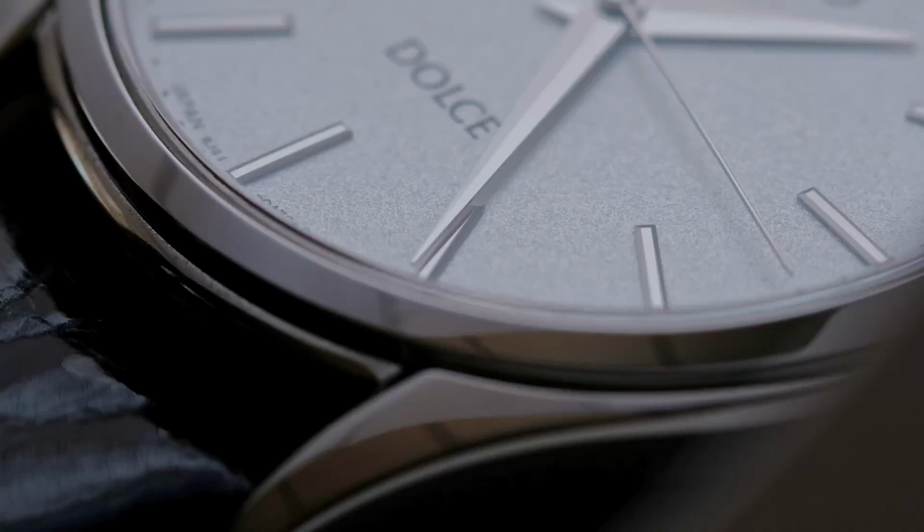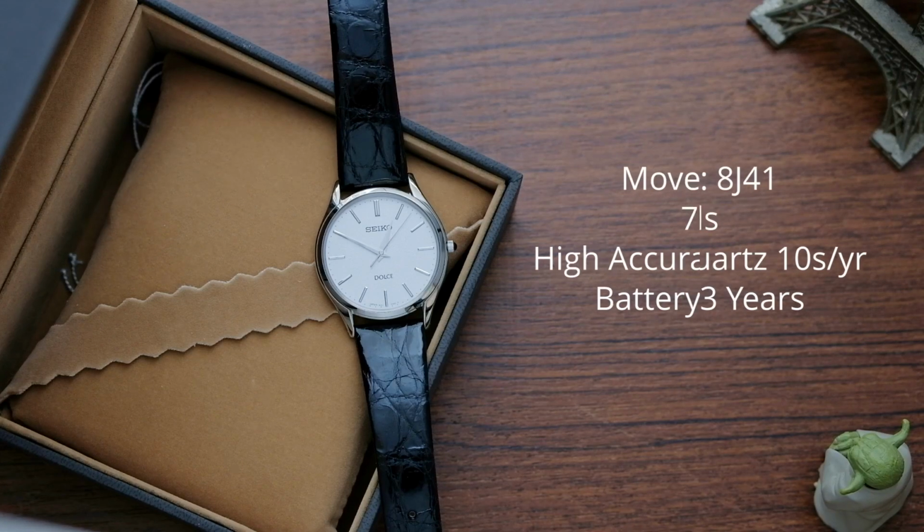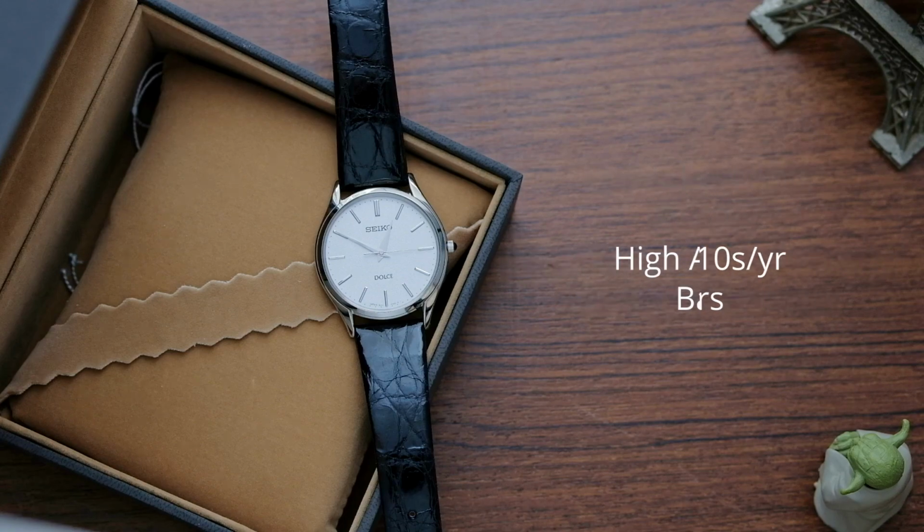The movement is an 8J41 movement, which is a high accuracy quartz used in Grand Seiko and Credor in the past. It is a 7 jewel movement with a yearly, yes you heard that right, yearly deviation of just 10 seconds per year and a battery life of approximately 3 years.